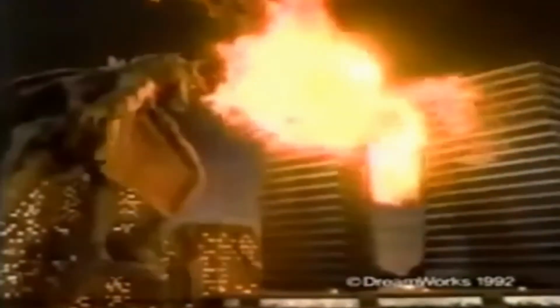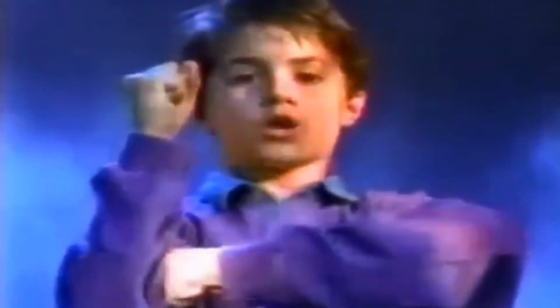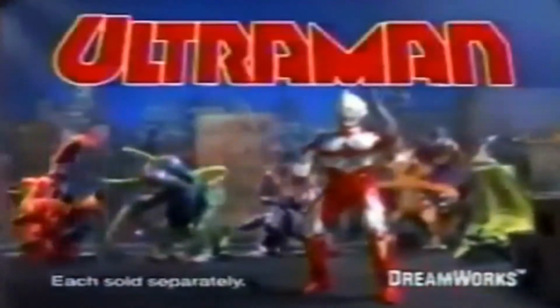The Earth is doomed. An evil space virus has invaded the planet, creating horrifying mutant monsters. But one man, Shodo, using his Delta Plasma Pendant, transforms into Ultraman, defender of the universe, 20 stories high. Only Ultraman can save the Earth from menacing Machaba, slimy two-headed Bogan, and fire-breathing Garukadan. I am Ultraman. Ultraman, new from DreamWorks.